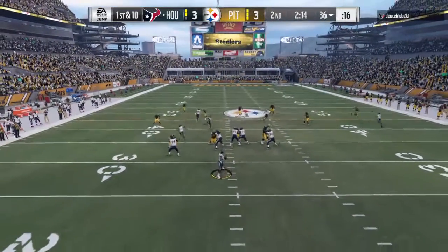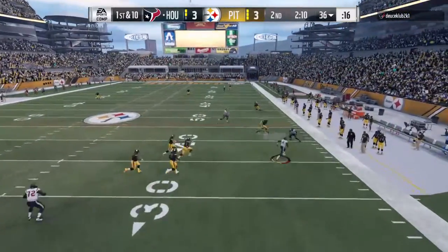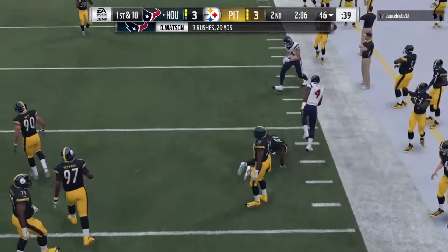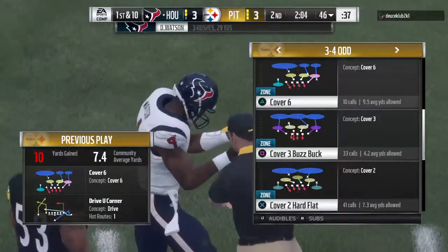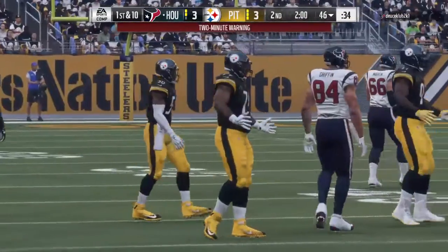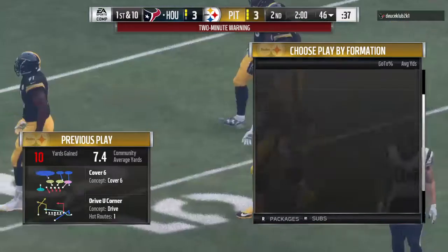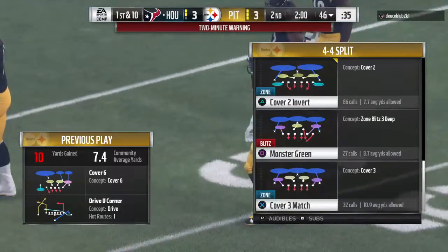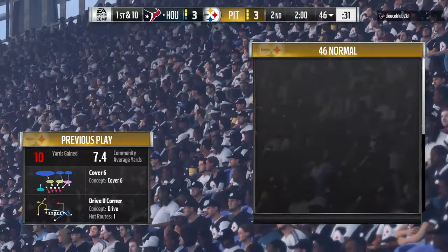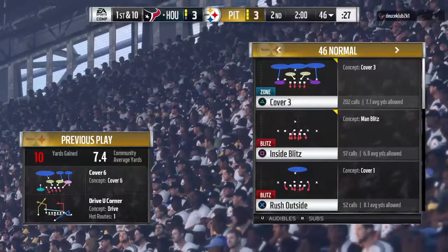On 1st and 10, Watson escaping the pressure right, and able to get this one across the 45 before he's brought down. 10 yards there, good enough for a Texan first down. Two minutes to play in a tightly contested first half. Back to Heinz Field after this.